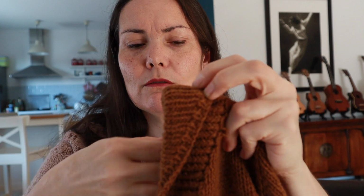It's really silly. I just have to basically undo the bind off and do more short rows, I think the color needs to be quite a bit longer. It's a little bit puny, not very generous, see? But otherwise, the fit is fine, and I should be able to finish this at some point.